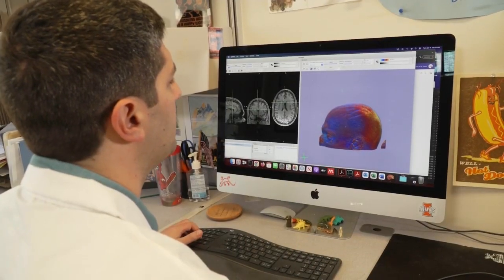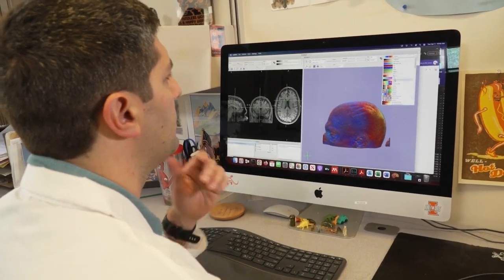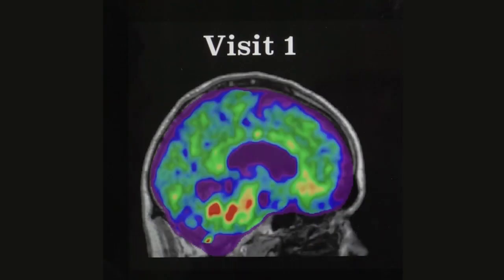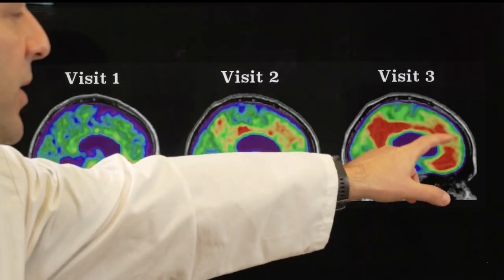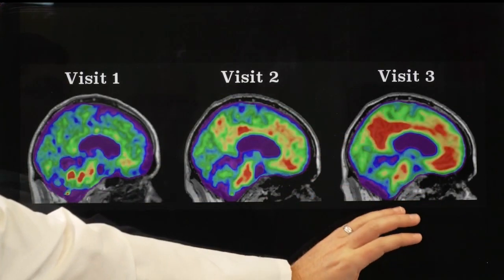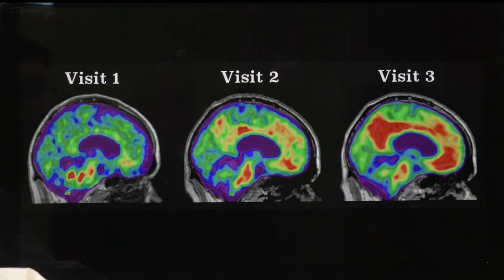Researchers want to know what it is about this gene that's leading to an elevated risk. The first domino that falls is this protein called amyloid begins building up in the brain. And this is a slow progression. You can see the progression of plaque over a decade. What you can see is the amyloid has built up even more, and now this person is actually mildly demented. They're at that earliest stage of dementia.